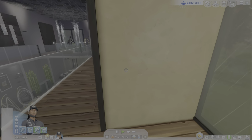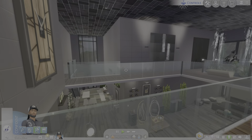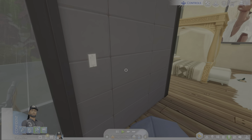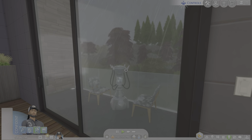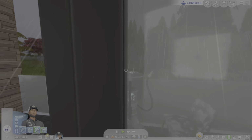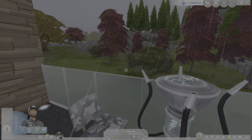Okay. So now, off to this side is the other side of that lofted area that you saw. This leads out to the bedroom's own personal patio, and I literally only have the bubble blower out there, so I'm not going to actually walk out there, but maybe I will, just for the gimmick. But yeah, personal patio, come out here, smoke, look out.